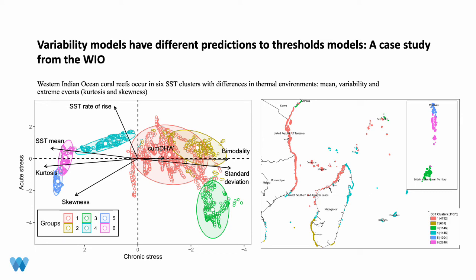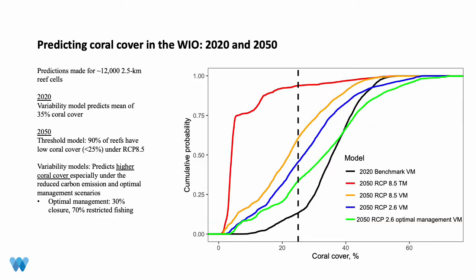And compare that with a threshold type model using mortality from the 2016 bleaching event in the northern Great Barrier Reef. This is what we did: predict coral cover in 2020. That's the black line. And what you can see is the coral cover is predicted to be 35% in 2020. Distributions as seen in the black line. And in 2050, the RCP model, using the threshold model, predicts very high mortality and very low coral cover by 2050, 90% being below 25%.